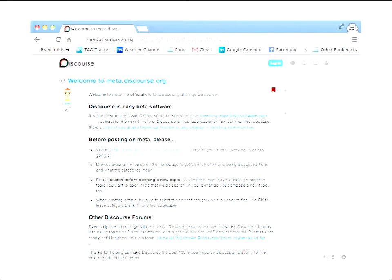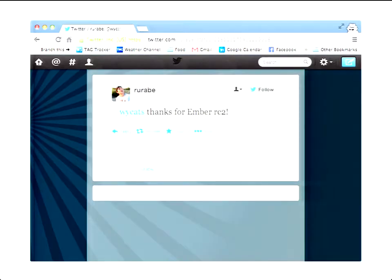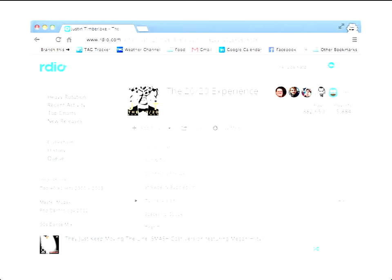But when you look at polished applications like Discourse, Forum Software, or Facebook, keep your eye on the URL bar on top, or Twitter, or even things like Rdio, what you find is that these applications have really good URL support. And that's because they know that people expect web applications to have shareable, bookmarkable links. People expect to be able to go to the top of their page, grab a URL, and do something with it, whether that's sending email, whether it's Twitter, or whatever.